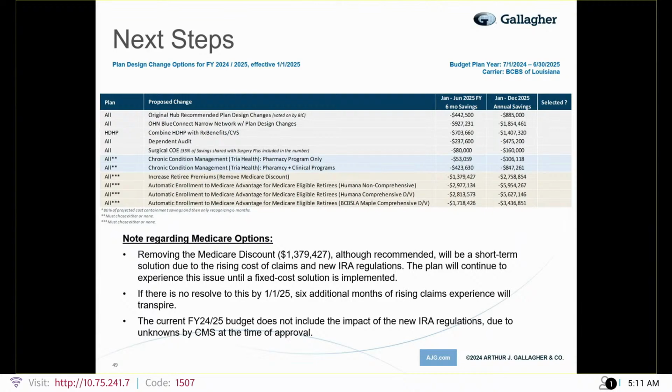All right, so that brings us to kind of the last slide that we have here. This slide is going to incorporate all of the programs and the dollar savings that we talked about today. You'll see two columns on this slide. One is a fiscal year impact, so it's 6 months, so January through June. The other column is an annual number so that you can see by implementing the program on an annual basis what the impact would look like.